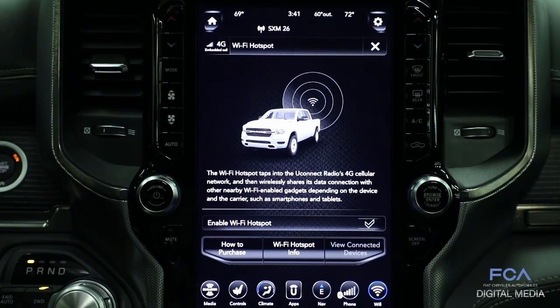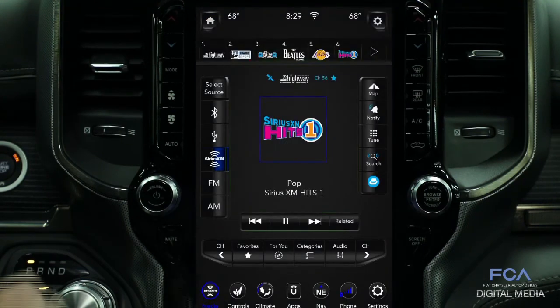This vehicle also features SiriusXM with 360L. This is brand new, the first time ever offered on any vehicle, and it's exclusive to the 12-inch system in the Ram 1500. What this does is it blends satellite radio that you're familiar with with cellular streaming, using the same built-in cellular connection of the system.